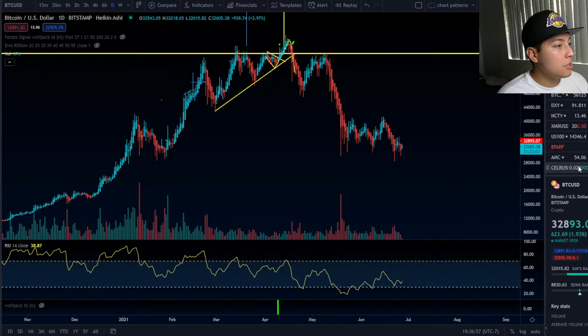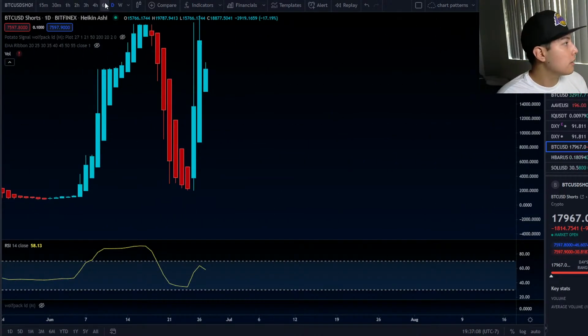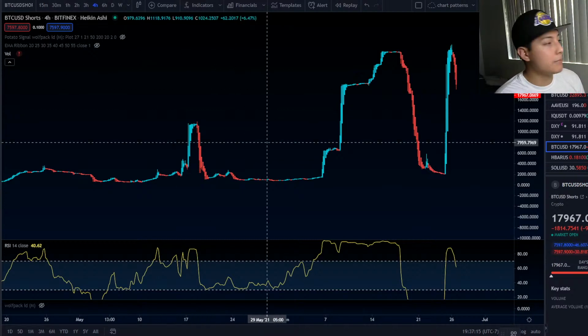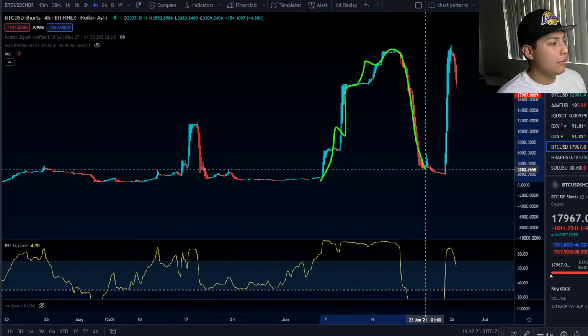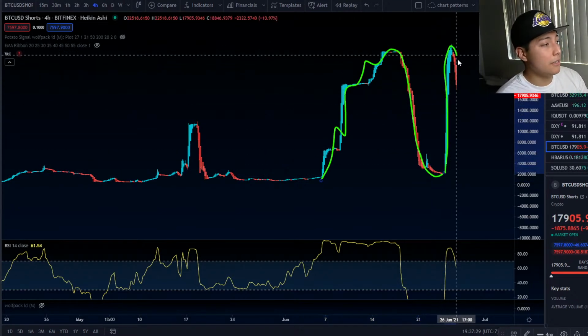Let's look at the BTC shorts and see how that's been doing. We're starting to get the shorts coming back down, because we saw this huge move to the upside, right? Everyone was opening the shorts, and then once they saw Bitcoin start to do a little bit of recovery at the beginning of this week, it came back down. Then at the end of this weekend, the shorts got back up again, and now they're coming back down.